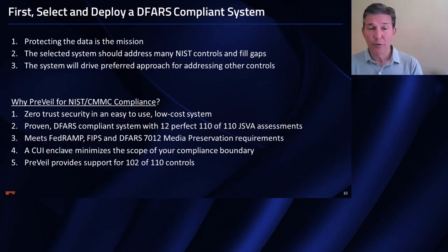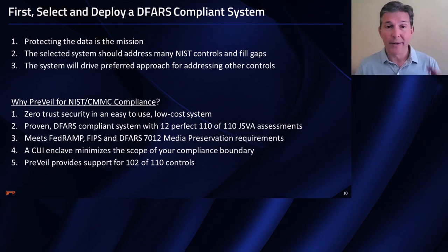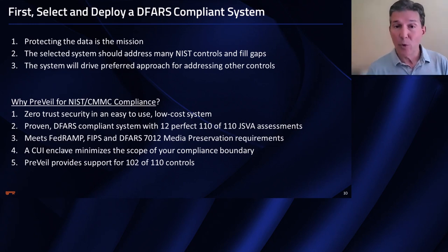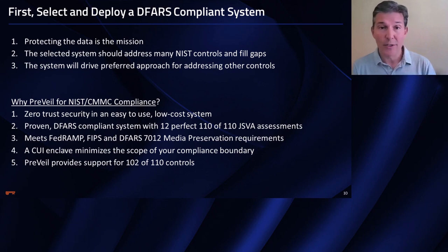Okay, so let's go through it again. I want to go back to step 0 real quickly on this. Again, a recommendation from PreVeil is that in most cases, as long as you have a general understanding of your workflow and your flow of CUI, what that is or will be in the organization, and you know what your basic requirements are for handling CUI, you should be able to select.